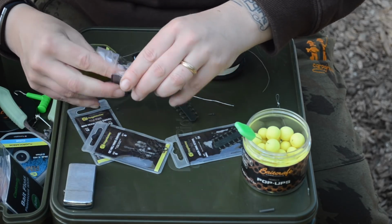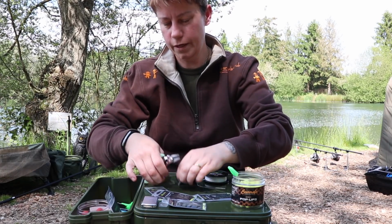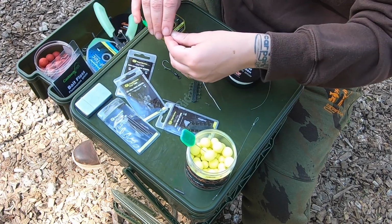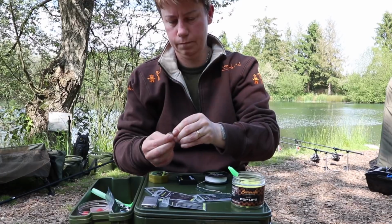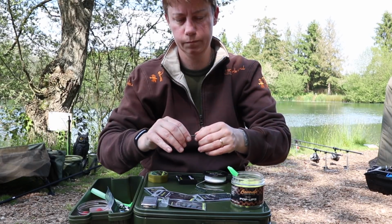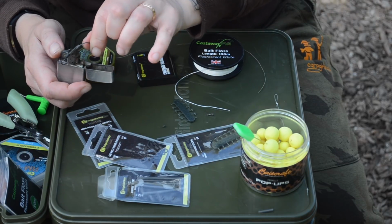Then we have a small piece of shrink tubing that we cut to the length of, from the barrel just over to the eye of the hook. And pull that over, pulling it over the hook and the swivel right down to the barrel. And then I don't know if the wind's going to allow me to do this, but let's give it a go. Shrink it down.